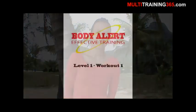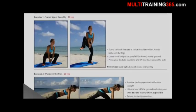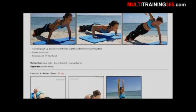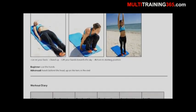This is also where you find your personal workout diary. This is for you to keep track of your exercises and on your own development. All the workouts and exercises are shown and explained in an easy way, and the workout diary is one of the key factors to reach success with your training.